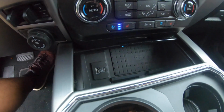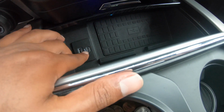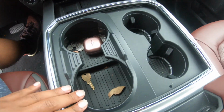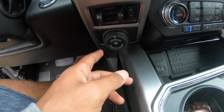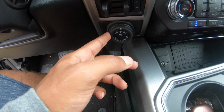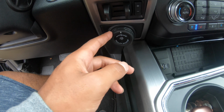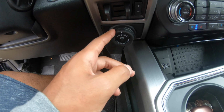Again, with most of these higher up trim level Fords, you have your wireless charging pad with the Type-C, Type-A adapter right here. You've got 2 sets of cup holders, one larger and one smaller. You've got your gains for your trailer brake. You've got a trailer backup feature, which I've never used before. I think this is what they were advertising, where you can use this pretty much to back the truck up for you. I mean, I've never used it.